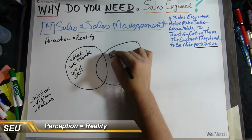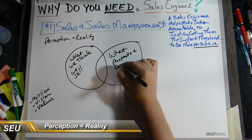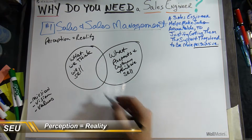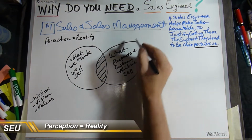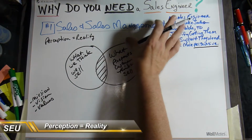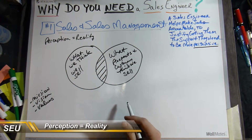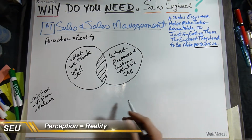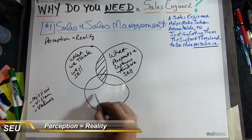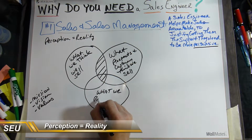But guess what else we have? This is what prospects and customers think we sell. This difference of opinion, or perspective sometimes it's called, can come from any number of places. It can come from our advertising, it can come from experience, it can come from the material that we give them. Who knows? But the most important circle that's here is the third one. You know what this one is? This is what we really sell.